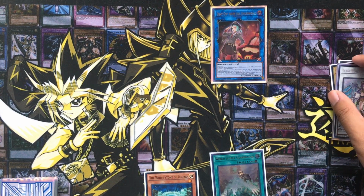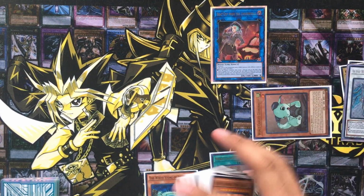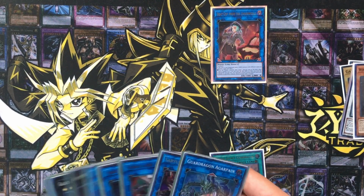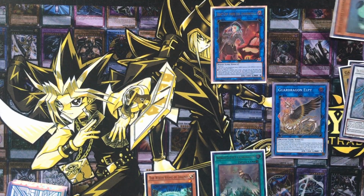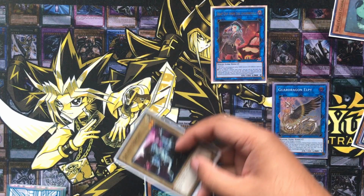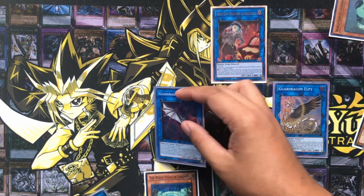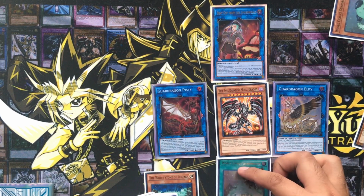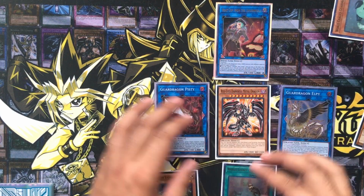Now I'm going to use Ib's effect in the graveyard to special summon World Chalice Guardragon. Now send that away for World Legacy Guardragon Elpie. Banish Elpie from the graveyard, special summon Galaxy Serpent to a zone that Beat Cop points to. Now I'm going to send that away for Guardragon Pisty. Now you're going to use Elpie's effect, special summon Red Eyes Darkness Metal Dragon, since both Elpie and Pisty point to the same monster zone.